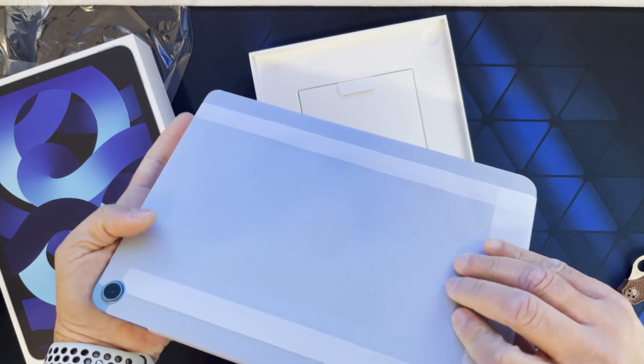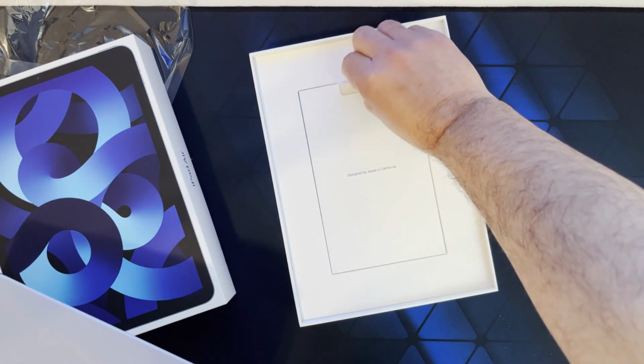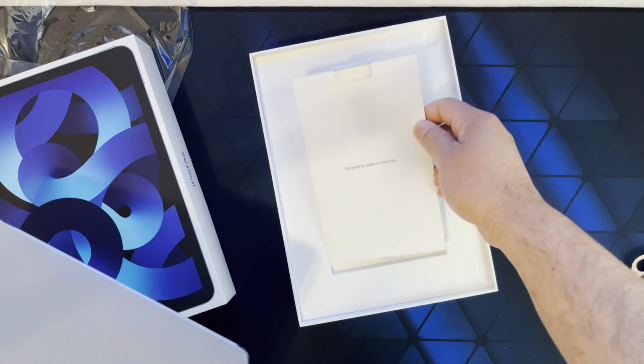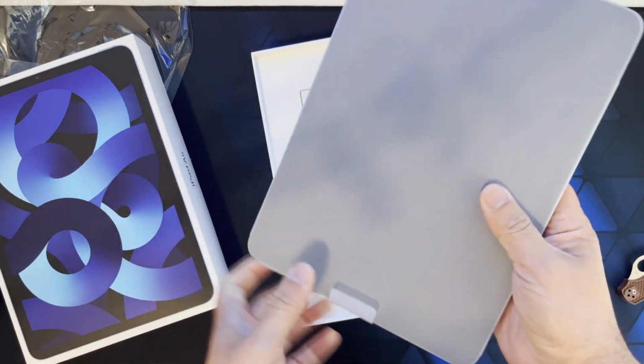This is the iPad, designed by Apple in California. Power brick, USB-C cable.